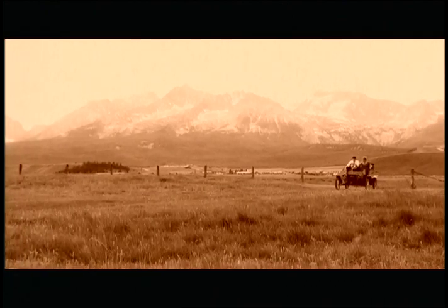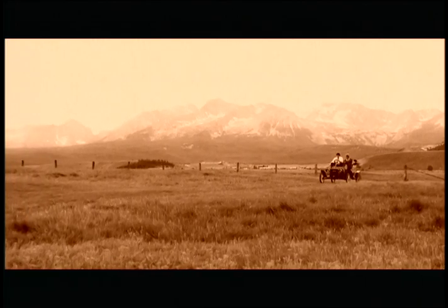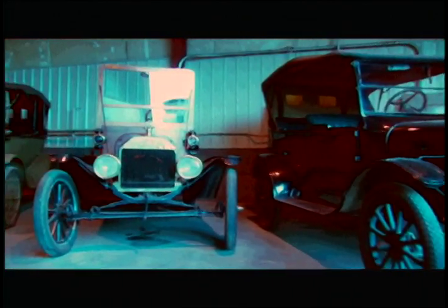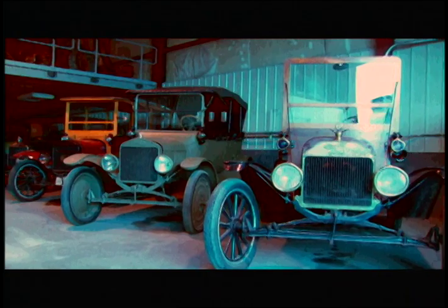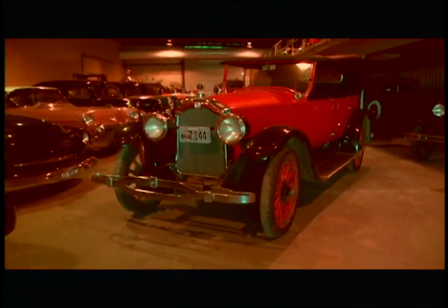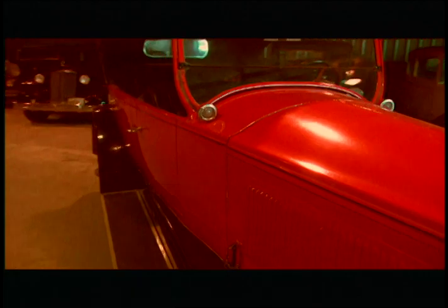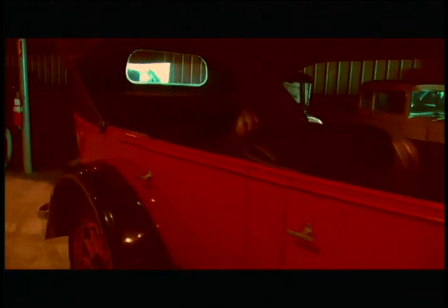My dad started collecting steam engines back when I was probably 15, 18 years old. We collected a half a dozen of those. Then we started collecting Model Ts, and after the Model Ts, the Model As. One of the earlier ones I picked up was a 24 Buick touring car. I've still got it in my collection. I actually got married in that thing, and I've been married 44 years, so it dates back quite a ways.